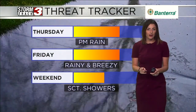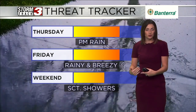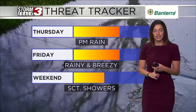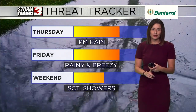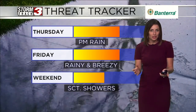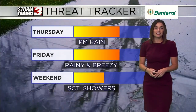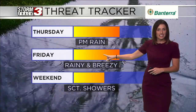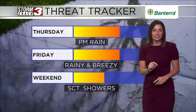The first half of the day tomorrow is going to continue to be dry. We don't see those first rain bands working their way into the region until we head into the late afternoon and evening Thursday. So there's still some time to get outside, run those errands, maybe get some yard work done. But that rain will pick up Thursday evening, stick around overnight Thursday and into Friday, along with some breezy conditions. And we could even see some of those scattered showers sticking around into the weekend.